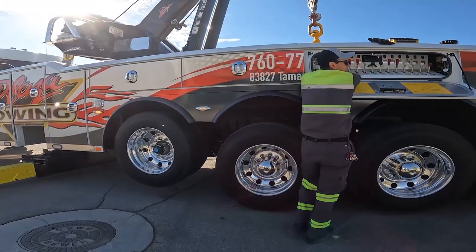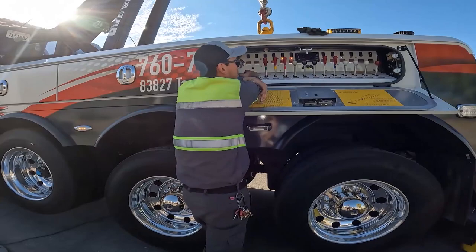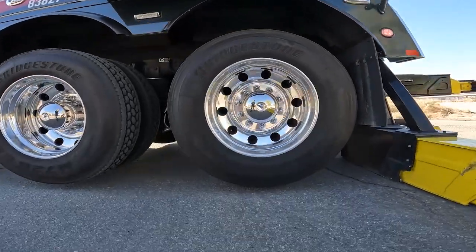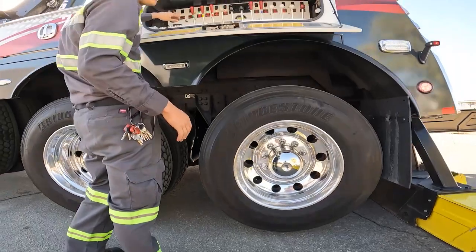What we're going for here is all tires off the ground and level. So I'm going to keep lifting the front there until you can see rubber off the ground and the truck is level front to back, but not left to right.